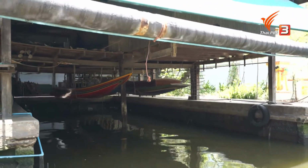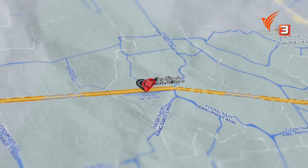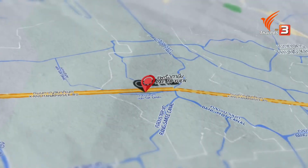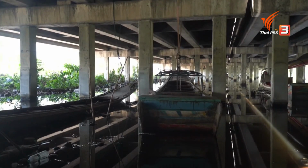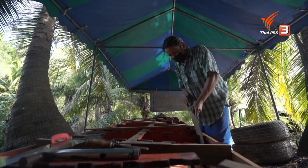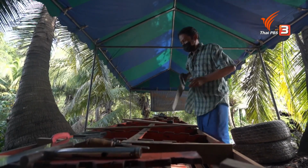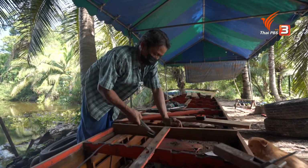Bang Mod also has Shad Glinholm's boat repair company hidden away in a corner under the expressway. Few people would make the effort to look down under there to view the company's operation site, and yet the boat repair company serves as evidence that the ways of boat people have never disappeared from Bang Mod.